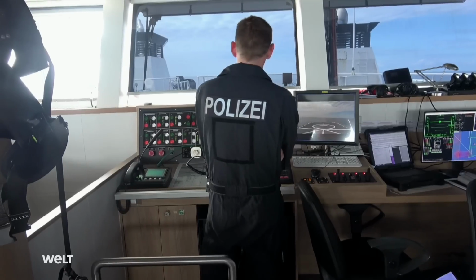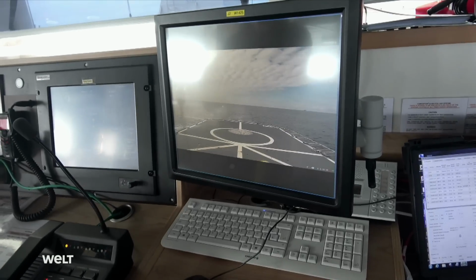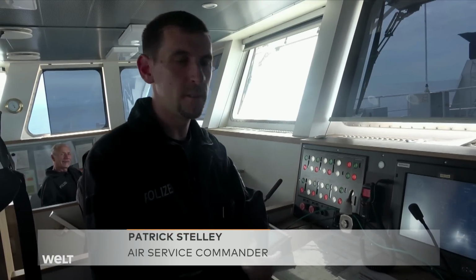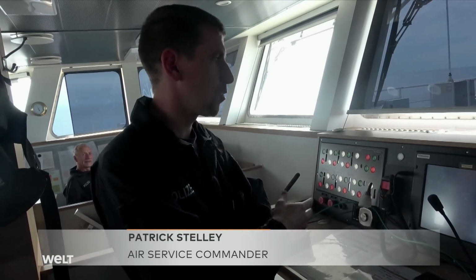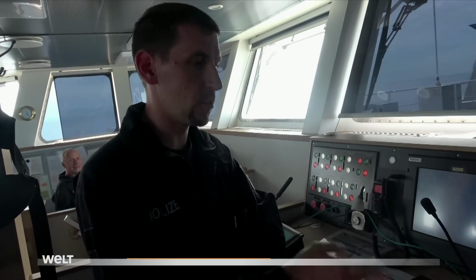Patrick Stelle takes up position at the flight control station. I'm the link between the commander and the helicopter. My duties include handling communication with the helicopter, managing flight deck lighting, and operating the fire extinguishing monitors. The bridge is responsible for leading, directing, monitoring, and giving instructions and orders. We supervise everything.